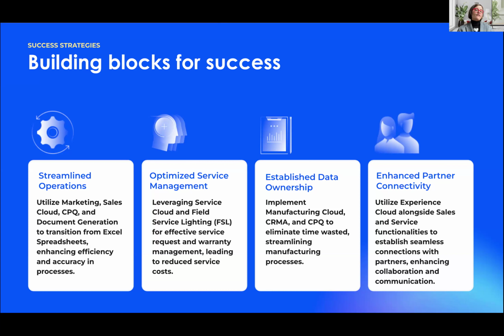Channel relationships have proven to bring value. So by using Salesforce to enhance that partner connectivity, to get a very direct connection with your partners through utilizing Experience Cloud portals, through exposing the quoting process to your partners, and creating that never-ending loop between you and your business relationships, you end up enhancing collaboration, communication, and driving sales. So channel success is one of the other pillars where the competitive advantage can be crafted. That summarizes the main four building blocks for success.